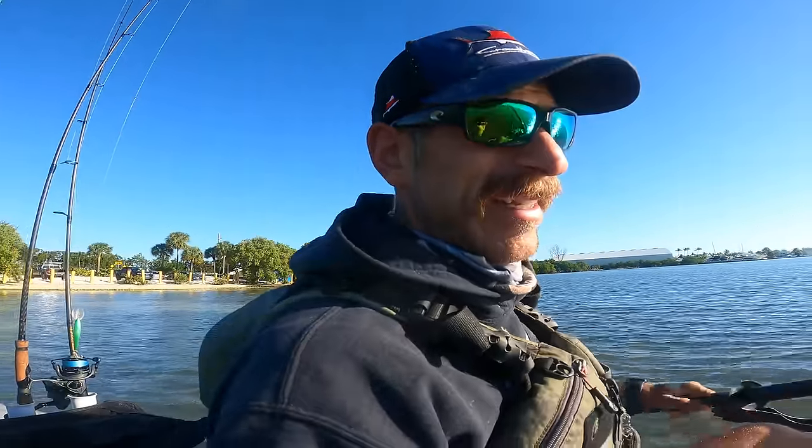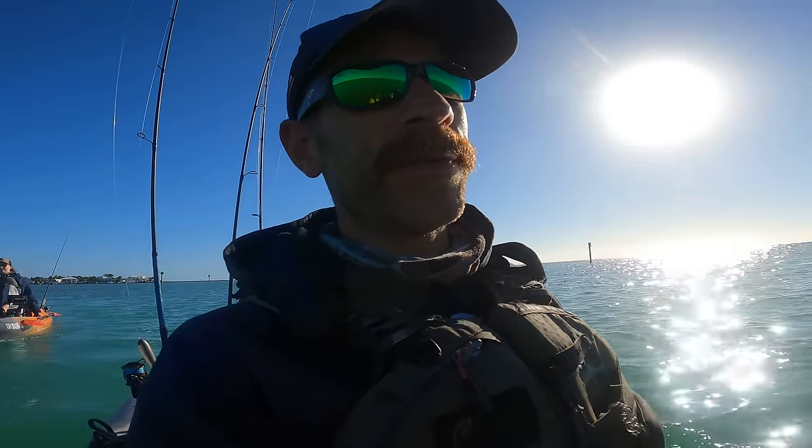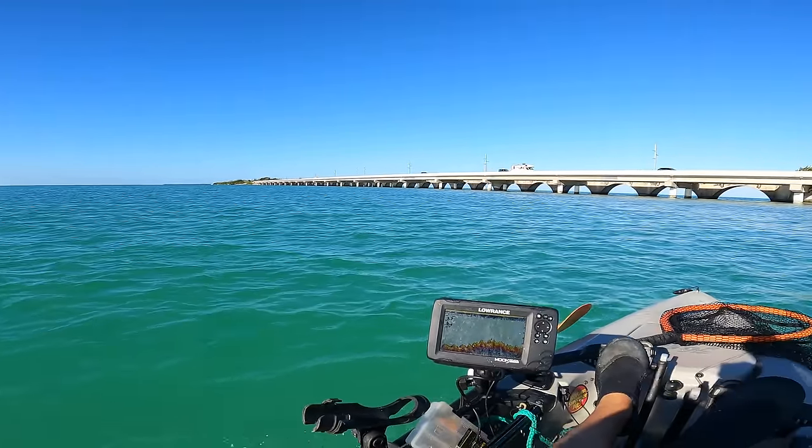I know, just like popping into different areas. So this is one of the closest launches to where we stay. So it might not be the best, and that's fine, but I still want to learn it, right? Plenty of boat traffic. It's New Year's Eve, so it's going to be an adventure. Drop right here. Bounce over to the other side.